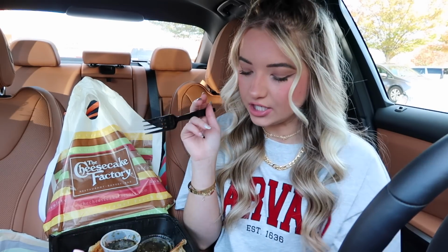They also have these new fried shrimp that are tossed in the sauce. They kind of remind me of the Bang Bang shrimp from Bonefish Grill. If you guys have ever had the Bang Bang shrimp at Bonefish Grill, those are so amazing. Cheesecake Factory kind of has a variation of those and those looked really good. I kind of wanted to try those, but I got the pot stickers instead.